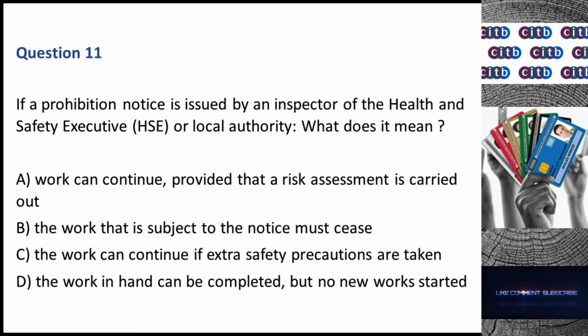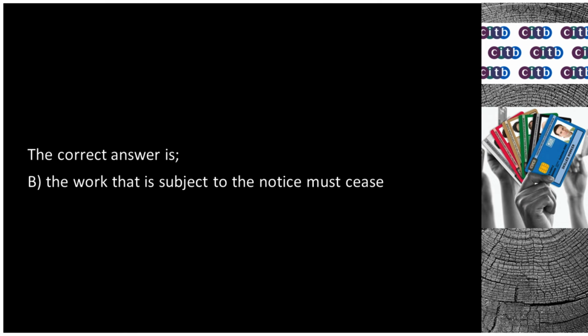C. The work can continue if extra safety precautions are taken. D. The work in hand can be completed, but no new work started. The correct answer is B. The work that is subject to the notice must cease.